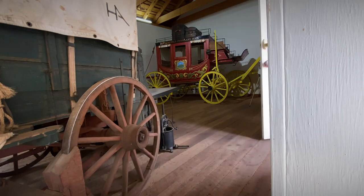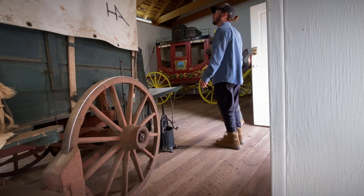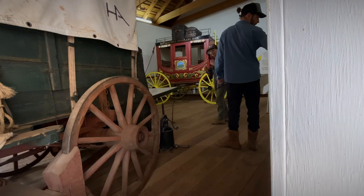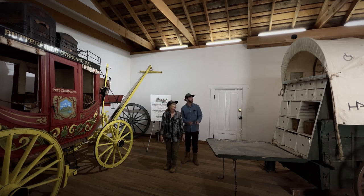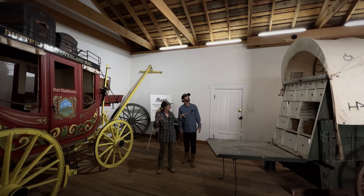So this is how people would enter. Oh, wow. This area is where they would literally stuff their food and get back on the stage. So I understand this is the only 100% refurbished Butterfield stage station in all of Texas. That is correct. And this is the original stagecoach station and the original location.